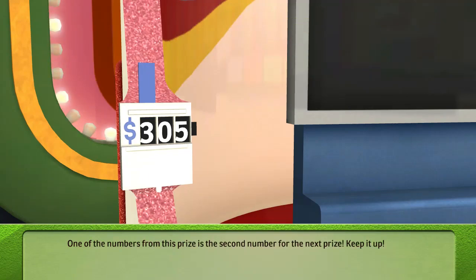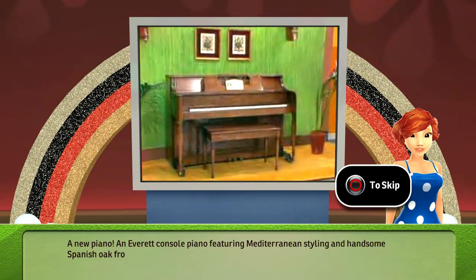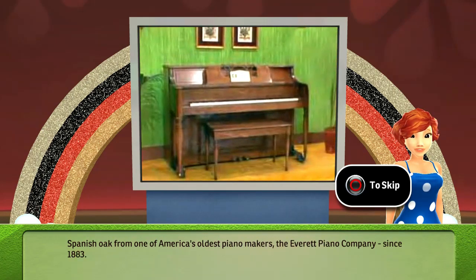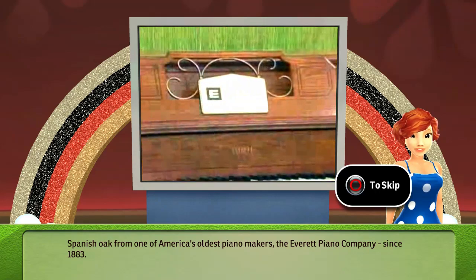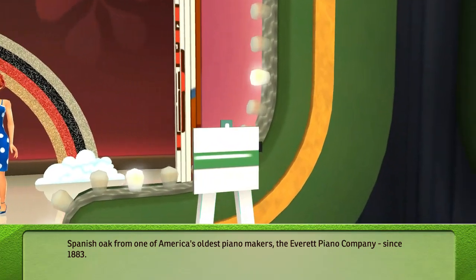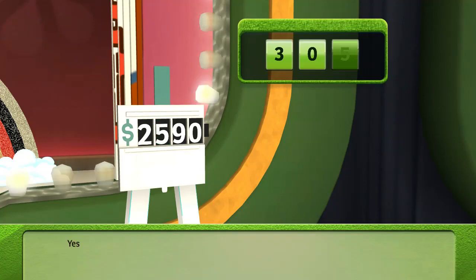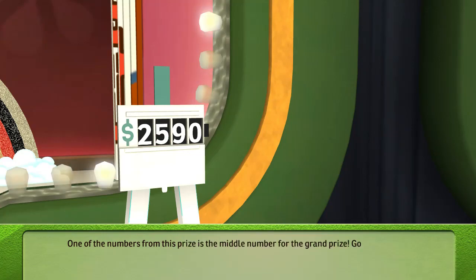Keep it up. A new piano. An Everett console piano featuring Mediterranean styling and handsome Spanish oak from one of America's oldest piano makers, the Everett Piano Company, since 1883. Which of these digits is correct for the prize? Is this the correct digit? Yes, it's correct. One of the numbers from this prize is the middle number for the grand prize.